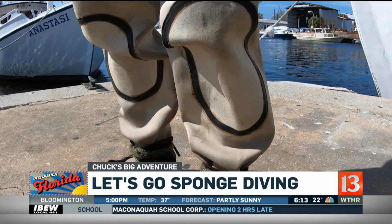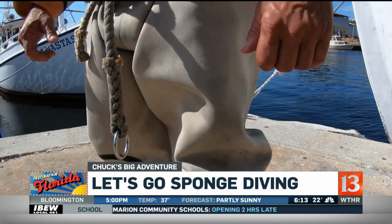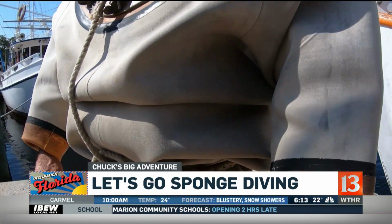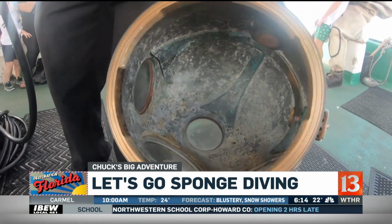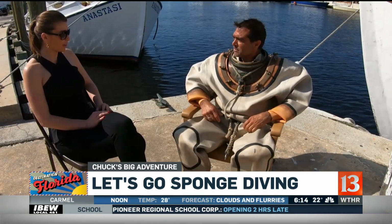The boots are leather, wood, and iron. They're 12 pounds each. Breastplate here is made out of copper and brass. This is 22 pounds. My helmet is made out of copper, brass, and glass. That's 38 pounds. You're the Hulk. Kinda. I go in the water at about 320.